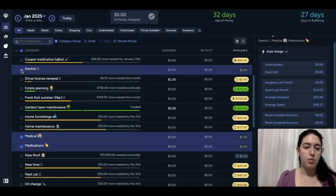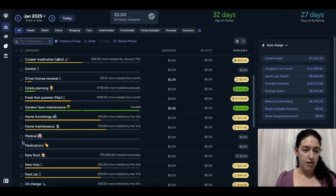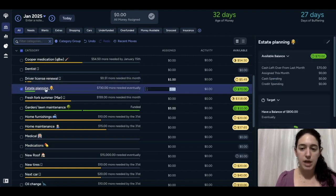So instead of putting money in here, which we would spend from our FSA, if we need to have something reimbursed, like if we buy an over-the-counter medication that we're going to get reimbursed through our FSA, I would just put it in medication, and that would help me track to make sure that it does get reimbursed. So those are those 3 categories. Then I have our driver's license renewal, our estate planning, which I don't know what the bill will be. I just have $800. I think that's roughly what it should be.